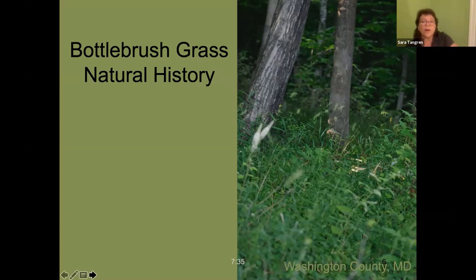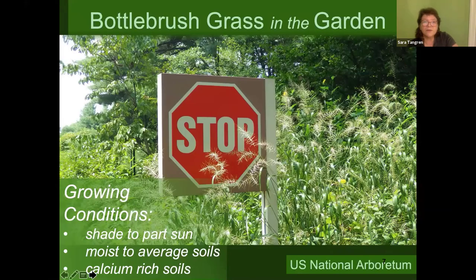There are very few wild populations of bottlebrush grass east of I-95 in the area that we call the coastal plain, because most soils in the coastal plain are poor in calcium. Here's an example of bottlebrush being used in a landscaping bed at the U.S. National Arboretum. As a rule of thumb, when you want to think about what growing conditions would be good in your garden for a native grass, look back to where that grass occurs in nature.